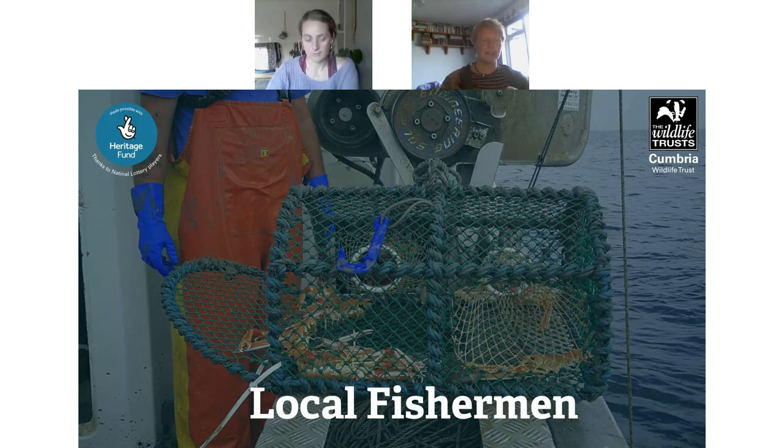It'll also have lots of knowledge sharing events to spread the word about this sustainable fishing method and its benefits to the wider fishing community. So through the project itself, we're working with three fishermen to have focused support for them. But the idea is that we'll be able to take the findings from the project and share it with the wider fishing community and help them to have a go at this fishing method themselves and hopefully make it a part of their business and diversify away from destructive methods.